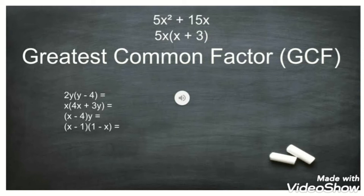Positive x times a negative x. Okay, so if I were to say x times x, that is what? X squared. And since one of them has a minus in front of it, we'll say minus x squared. And then we have a positive 1x next. Okay, you have the first, which is a 1x. Outside, negative x squared. Both of these insides is minus 1 times 1, which is a minus 1.